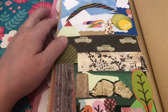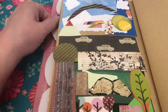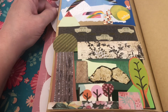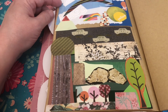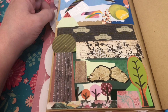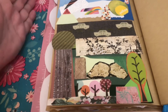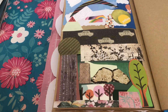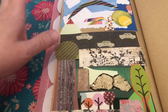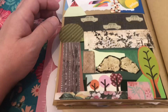But anyway, every Sunday she gives us a new prompt to work a page in our journal. And so then we share what we've done. This week it was scraps, scrap paper of any kind. It could be scrapbook paper scraps, just writing paper, wrapping paper, wallpaper, any kind of paper, as long as it's scraps of that.